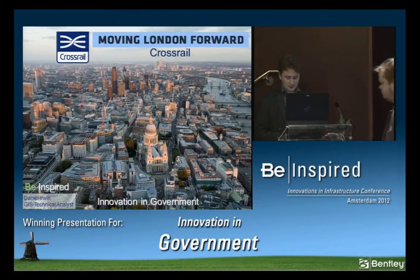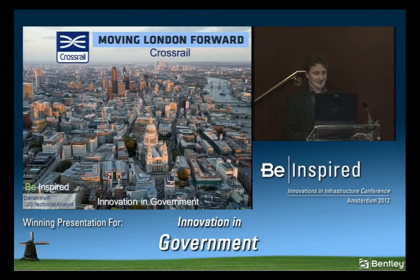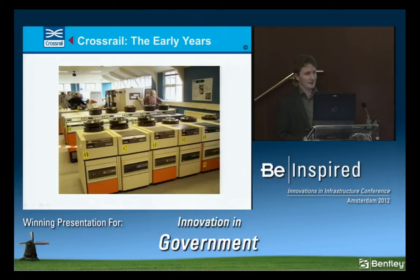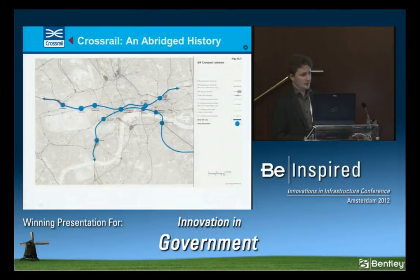However, before I do that, I'd like to give you a quick background on how Crossrail came into existence, and in order to do that, I need to go back to the 1970s. So, the 1970s in the UK, people looked a lot like that, computers looked like that, and trains, by and large, looked like that. More importantly, however, in 1974, the London Rail study was carried out to try and estimate where we could increase passenger capacity across the capital. And one of the main outputs of that was an east-west rail link through the heart of the city. However, during that period, unfortunately, due to financial and other reasons, it never materialised.